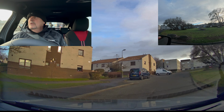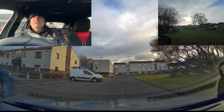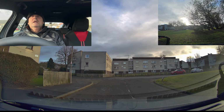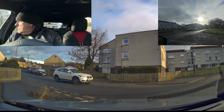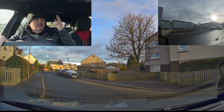I'm going to turn left, so I'll check my interior and left mirror. Now I need to make sure I take first gear at the third white line, so I do my gear, my steer, and I check it's clear. So there's the 3 ears for you, all nice and clear. I'm holding it on here.